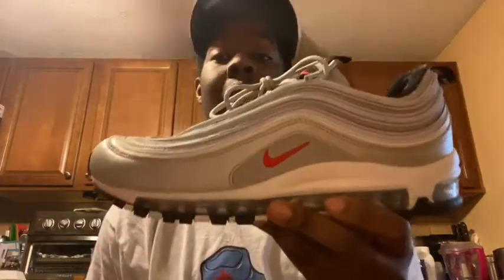Number 7. Number 7, we have the Air Max 97s in the Silver Bullet colorway. My favorite colorway in the Air Max 97s, but I had to cheat a little bit for number 7. So I love this colorway, and honestly, I should be on vacation right now in Omaha, hanging out with my homegirl Taylor, who you guys are going to love when you see her someday in a video, hopefully.